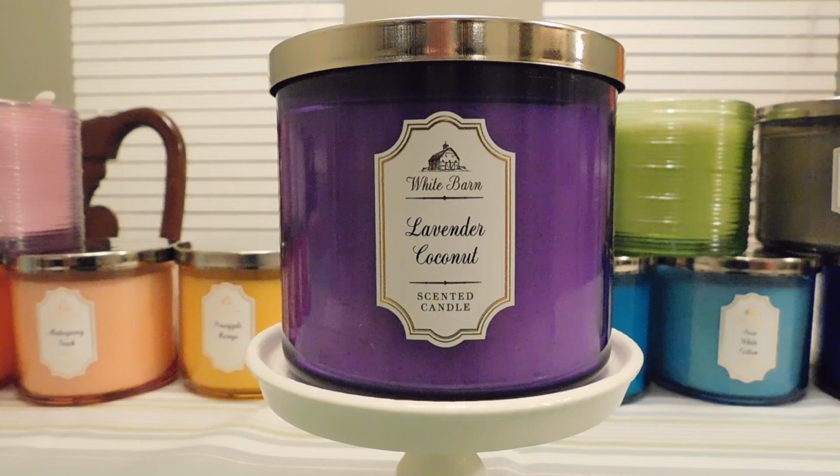I think if you don't typically like lavender scents, if you find them too astringent, I think that you might like this because the coconut really cuts that astringency and it really just balances it out very well. So I love this. I've actually already burned through one. If you haven't tried it, I definitely recommend you do because it's awesome.